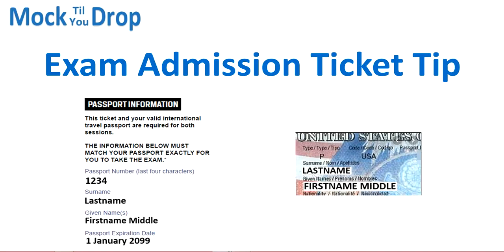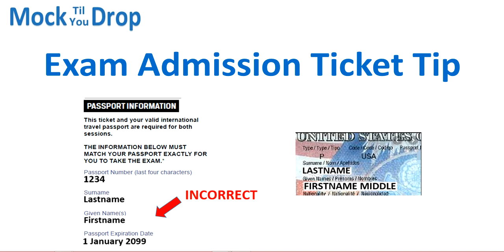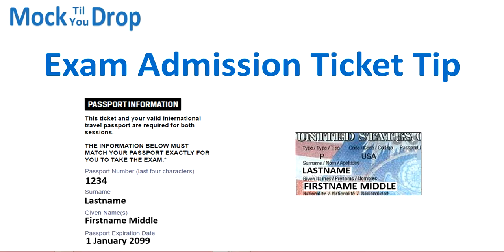So one of the most important parts of the exam admission ticket is a section with your name, passport number, and expiration date, because this must match what is on your passport. Otherwise, you won't be allowed to sit for the exam. This also means that if you have a middle name on your passport, it must also be included on your ticket. Now, it's okay if the name is all capitalized on your passport, but only the first letters of your name are capitalized on your ticket.